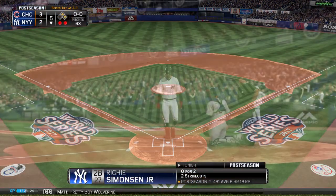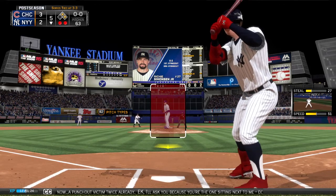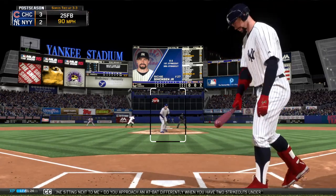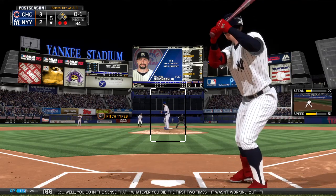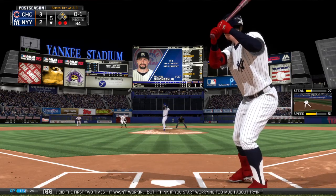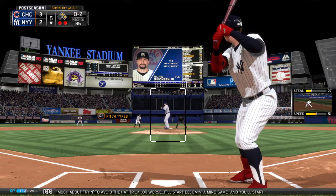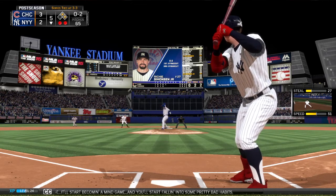Pretty Boy Wolverine will stand in now, a punch-out victim twice already. EK, I'll ask you because you're the one sitting next to me. Do you approach an at-bat differently when you have two strikeouts under your belt this early in the game? Well, you do in the sense that whatever you did the first two times, it wasn't working. But I think if you start worrying too much about trying to avoid the hat trick or worse, it'll start becoming a mind game. You'll start falling into some pretty bad habits.